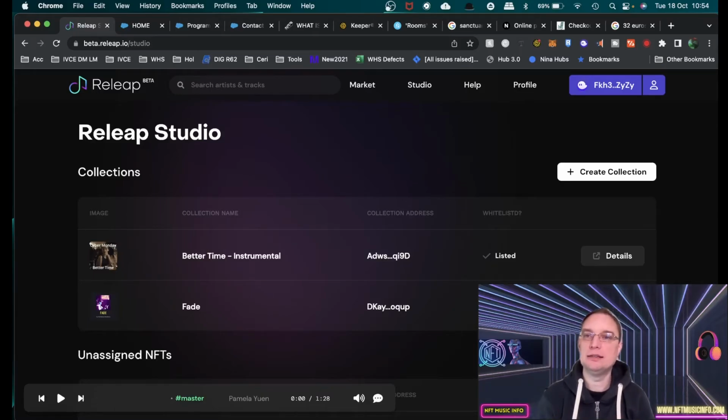And I find the release approval makes more sense because they can actually listen to your track and search to make sure it doesn't exist anywhere else. If they like it for their platform, you're going to have more chance of music sales, because the chances are this is a debut release, and in terms of utility that is quite big for collectors, investors and fans because it's not going to be available anywhere else. So I think that's really cool, and I already did that for Better Time Instrumental because that's something I've never released before. So I've already clicked apply and it says listed at the moment.